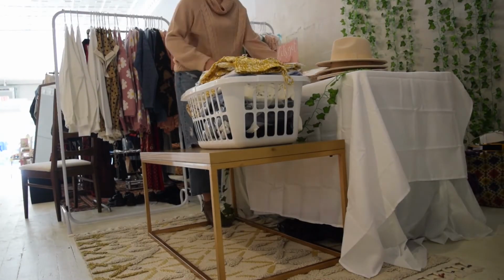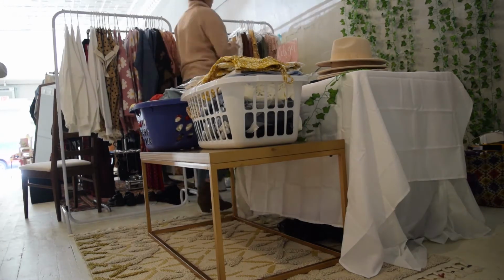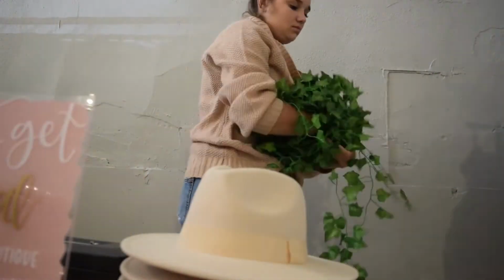And then it was time to take everything down, and once again, my biggest tip is to have a helper. I feel like it took me so much longer to take everything down and condense everything than everybody else, and it's mostly because they all had helpers and I didn't. So if you're going to do a pop-up, definitely get a helper. But we took everything down and we cleaned up for the day. It wasn't as hard to take down as it was to put up.